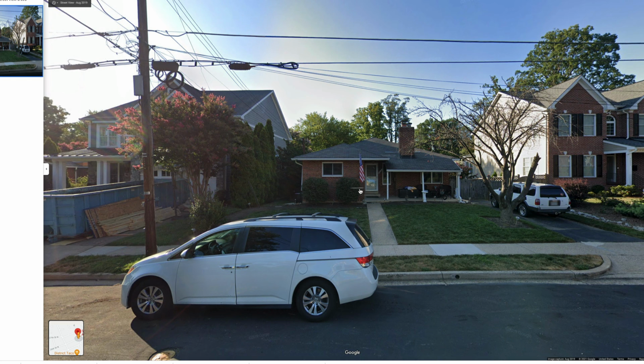This is the lot. We're going to remove this. We have a new home to the left and then another new home to the right. Nice sidewalks in the front of the house.